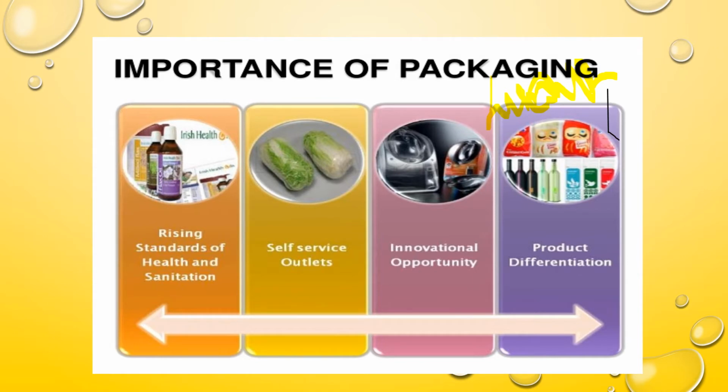The next one is self-service outlets. What are these self-service outlets? Many of us have come across these self-service outlets where we go, we pick up our own vegetables, prices are there, and these vegetables are very neatly packed in a plastic cover, and there's no need for us to take the help of anyone. We just have to take a basket or a trolley and we go and we shop for ourselves. These are called self-service outlets.